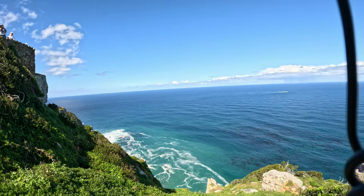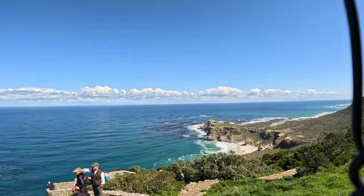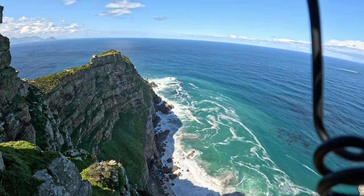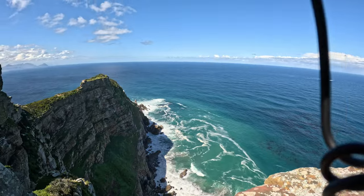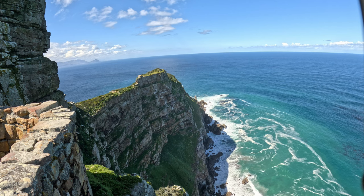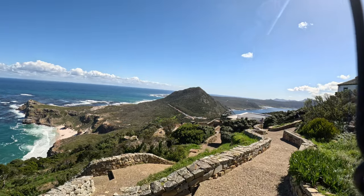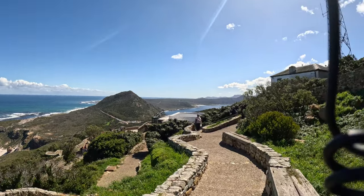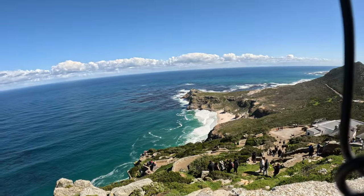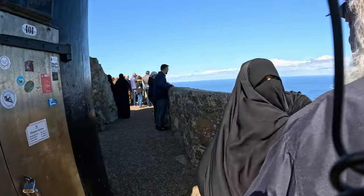But this place is more than just a postcard perfect location. The Cape of Good Hope is historically significant. For centuries, it was a critical point for sailors navigating the treacherous seas. Ships used to rely on this very landmark to find their way to the reaches of the east. It is a place where history and natural beauty intertwine. From up here, you can witness the meeting of the two great oceans, the Atlantic and the Indian. It is a sight to behold and an experience you won't forget.